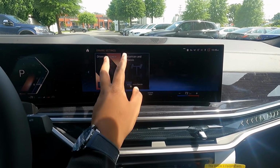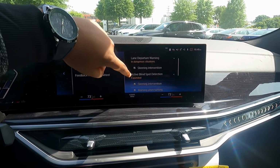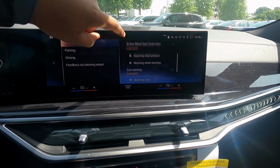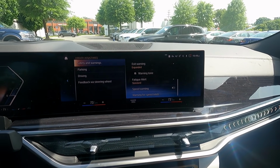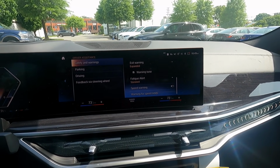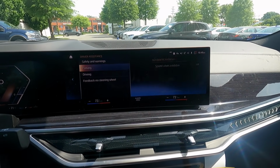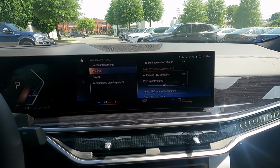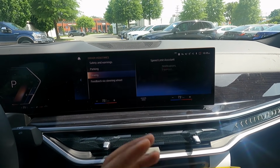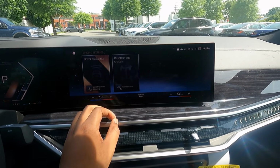Driving settings right there, so your drive assist settings are right here, so you can configure everything for your lane keeping assist. With steer assist, it does have blind spot assist, as well as automatic emergency braking, a fatigue alert, so it'll let you know if like you're getting tired. It'll tell you to take a break, as well as tell you like a speed limit in the area and give you a warning. Parking settings right there, you can change the rear cross traffic, change the sound settings with like the beeping. And you got driving functions right there. And you can also change the feedback in the steering wheel.